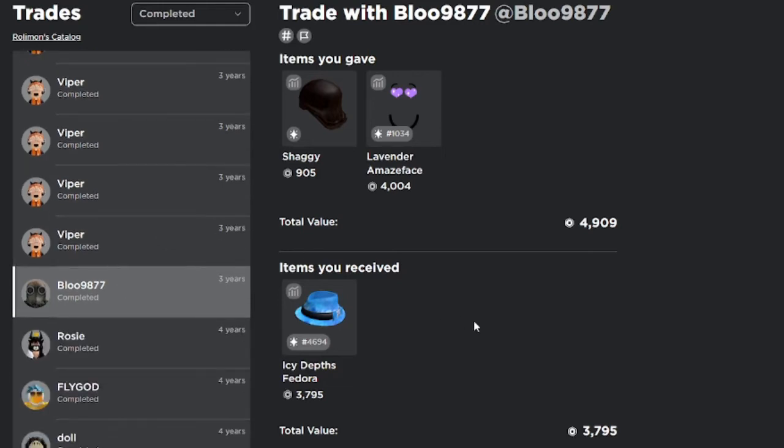I think I already made a video on him, but as you can see, 5k for like 3.4k, 3.8k, not a very great trade. But you can see that items with more demand have gotten significantly more expensive than these more mediocre demand items. Like Icy Depths Fedora hasn't gone up much, and this item's existed for a while, and this Lavender face is quite new, and it's a pretty popular item, so you can see that over time, these demand items will get more expensive.